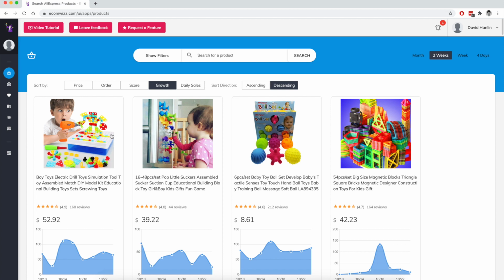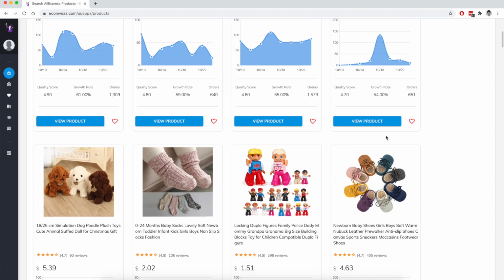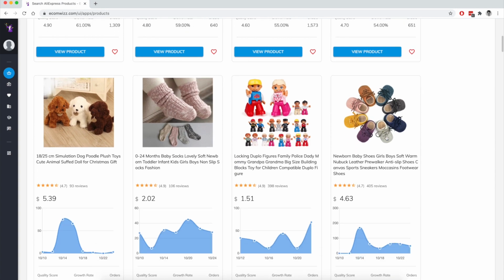Yeah, so something like that could be cool, because this is not a copyrighted product. That's not a Lego. You are not allowed to sell Legos unless you're a reseller, to my knowledge. So this could be a cool replacement for that. We got sucker cups here. We got these balls. I guess could be good for babies if they need something to play with. Magnetic blocks, like all these things would be worth testing if you have any type of toy store.